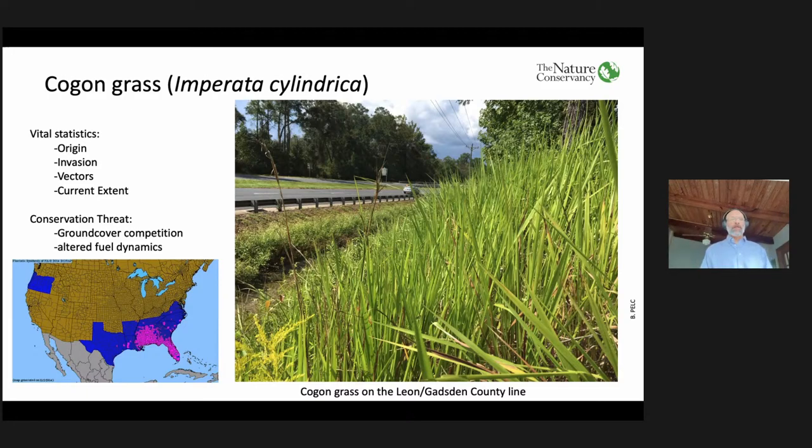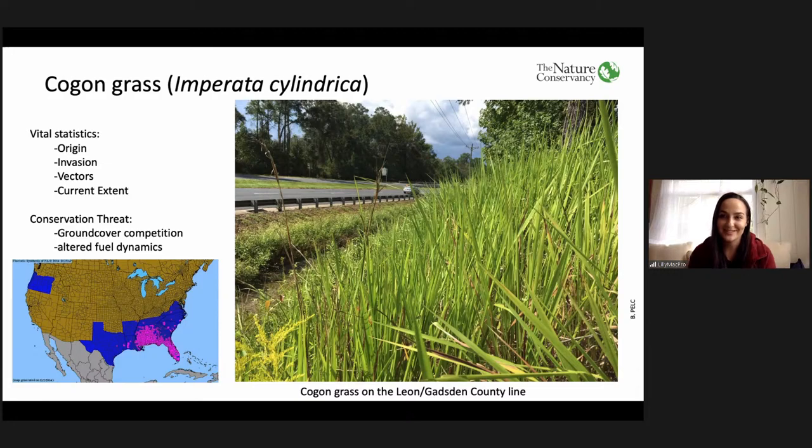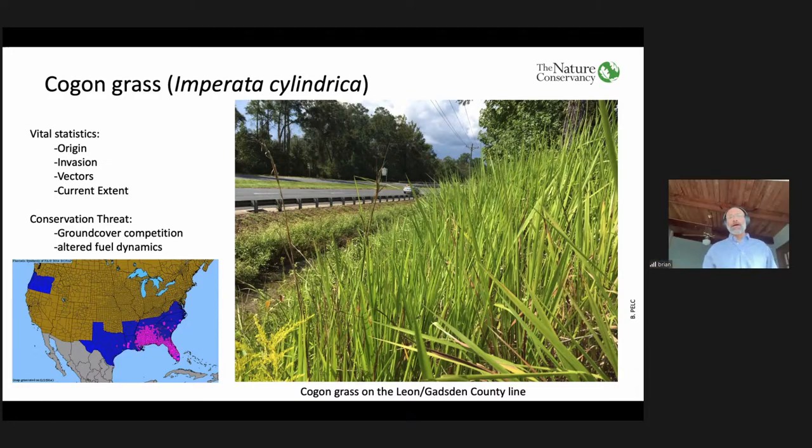Which is technically illegal, correct? It is, right. This is a federally listed noxious weed. Certainly moving it across state lines is a federal offense, but within the state, moving it around, the Florida Department of Ag is responsible for enforcing that.